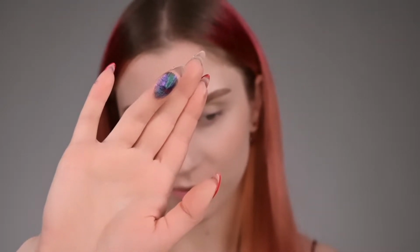See this green? It's hard for me to show you this green shade. Like you can see purple. I hope you can see green now. That's really something. And the last shade I have is called Terraform.